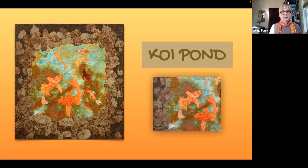This is a piece of silk in the center, and for some reason it just reminded me of koi ponds. And I've been to botanical gardens in a number of cities, and there's often a koi pond there where the fish are swimming around. And so I just added the fish to my koi pond and put rocks around the outside. Now the koi pond fabric is dyed. Some of the fish, in fact, I think all of the fish are also dyed by me, and even the rocks. That's a dyed silk fabric. The entire quilt is silk, in fact.